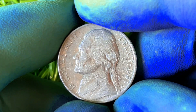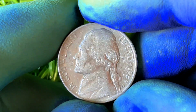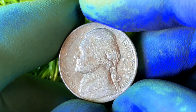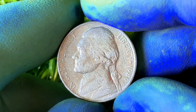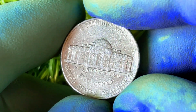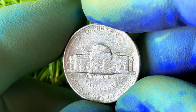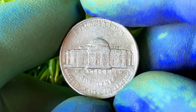For years, it went unnoticed, dismissed as a normal coin. Then, when grading experts confirmed its authenticity, its value exploded. The first confirmed 1988 D, reverse of 1989, nickel sold privately for over $1 million. The discovery sent shockwaves through the coin community because it meant that anyone, anywhere, could still find one.